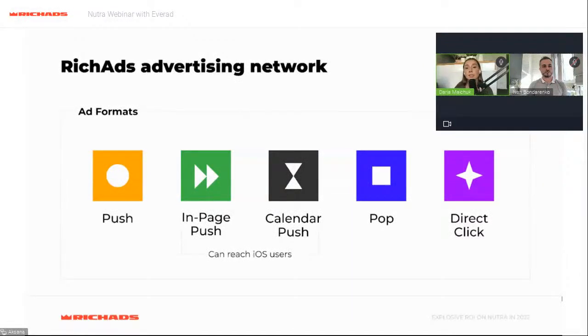I started to talk about RichAds, so let me add a couple of words about it. RichAds is an advertising network that provides different kinds of traffic for affiliates. Today we offer 5 ad formats. They are push ads. It is our main ad format. 5 years ago we started with it. We also have 2 variants of push: in-page push and calendar push ads. These two can reach iOS users unlike usual push ads. Also, we offer pops and direct click ads. We have 5 billion ad impressions a day and give our affiliates different tools for optimization.